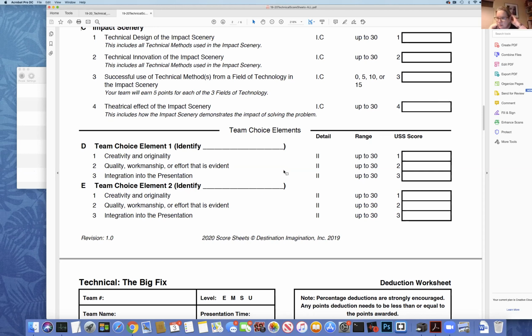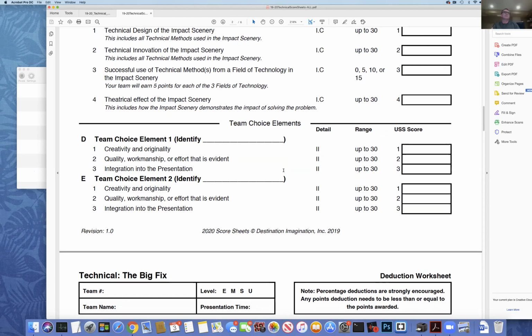Yeah. Yes. You all said 5. And then the last one here is on the team choice elements. And so in the presentation, we only had, I think, only one team choice element, and that was the puzzle box.